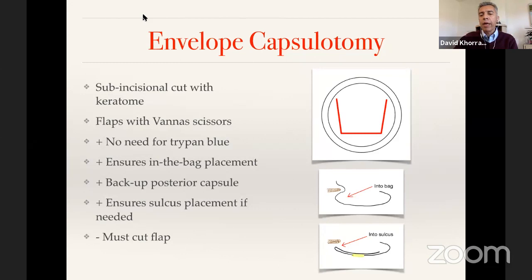And because the flap folds over the anterior iris, it ensures that the leading haptic of the IOL goes into the bag. Conversely, if there's a rupture in the posterior capsule, you can lay that anterior capsular flap down over that rupture. And then that ensures that the leading haptic will go into the sulcus. The disadvantage is that at the end of the case, you must cut and remove the flap.